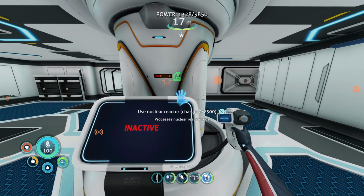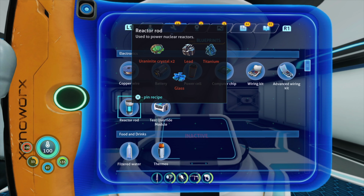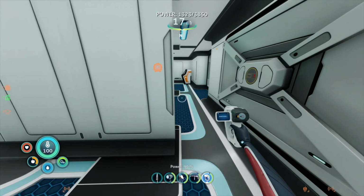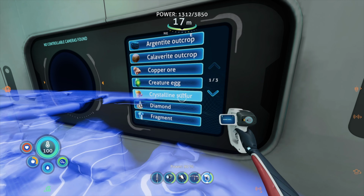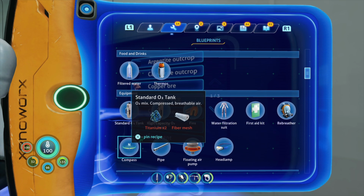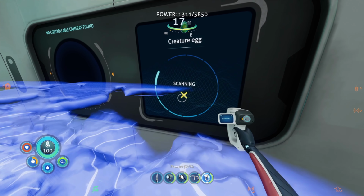I did make this thing, but I have to go make more nuclear rods, and to actually make them, I need uranite crystals, lead, titanium, and glass. So I think uranite crystals is the one thing I need to go out and gather a whole bunch of, because I don't think there's any near my base. There is crystalline sulfur, which I do need to actually make the laser cutter. So I think I'm gonna go do that really quick, because I do need, not a creature egg.